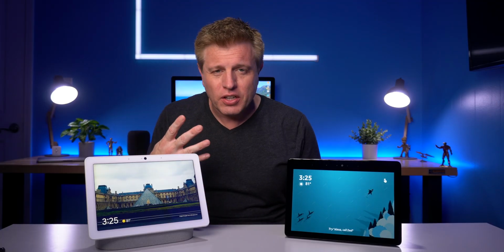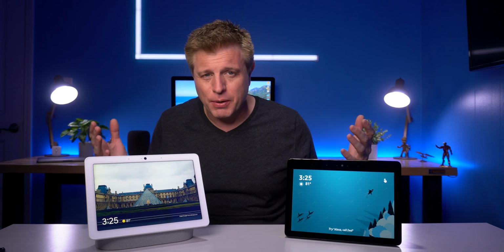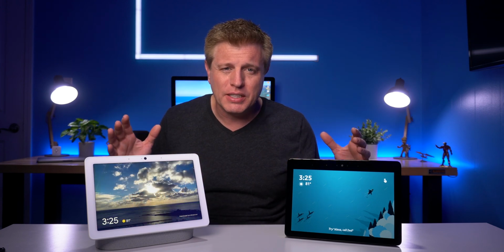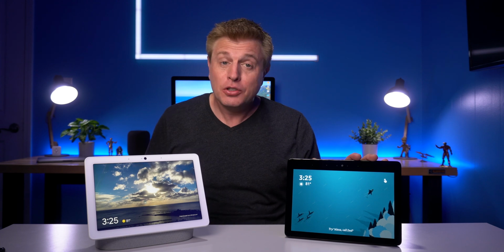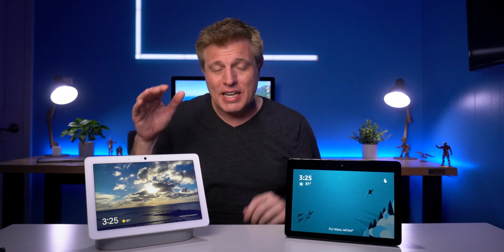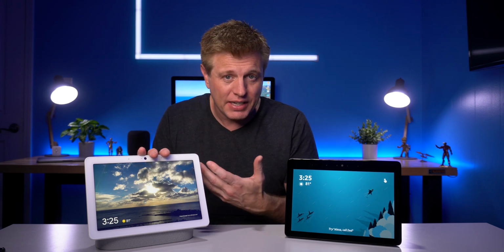The fourth thing to look at, both devices offer smart home control and work with all the major smart devices. You can create groups or rooms on both devices. A big difference physically is that the Echo Show 2nd generation does have a built-in Zigbee hub, so you can connect Zigbee devices directly to it. With the Nest Hub Max, you would need a separate Zigbee hub for Zigbee devices.